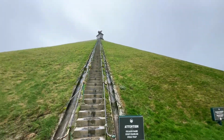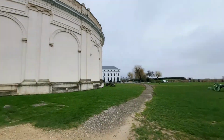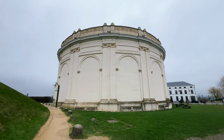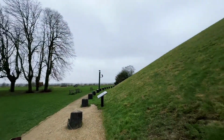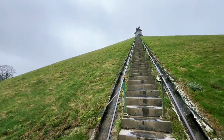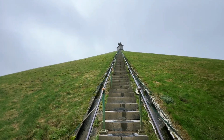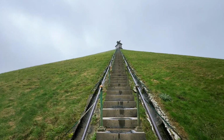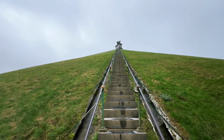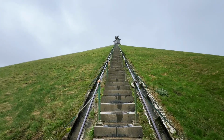Let's go up this mound right over here. So right here, this is the panorama, a really cool panorama of the entire battle sequence. I'm going to play this as I'm going up the mound right over here. So let me pull up a few videos so people can enjoy.